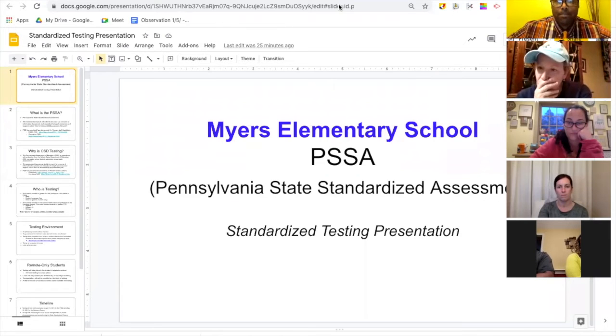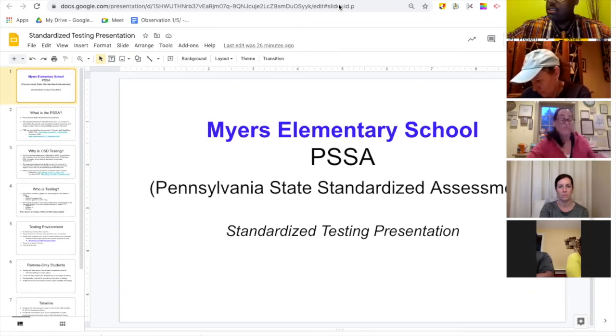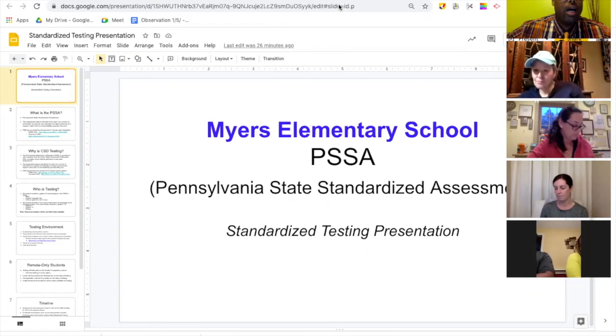Okay, let's get started. What is the PSSA? The PSSA is a state standardized assessment, which stands for the Pennsylvania State Standardized Assessment, which is issued to students in grades 3 through 8 across the state in the areas of reading, math, and science. I'll get more into detail about that in just a moment.